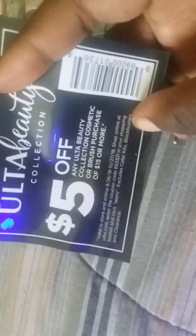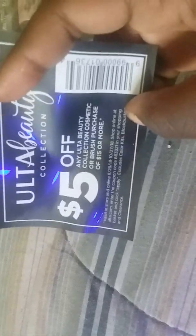Now let's get into this bag. When you open up the bag, this is what you see. You get all these products and then you get a $5 off coupon. They always have this thing where you get $5 off when you purchase $15.